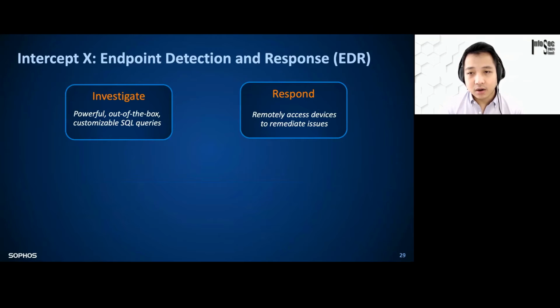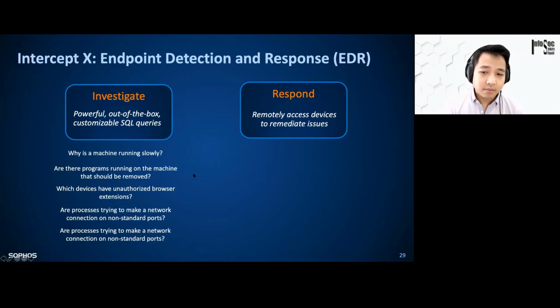So what is EDR all about? EDR allows you to do proactive investigations in your environment. For example, not necessarily triggered by a proactive protection mechanism, you might be experiencing some kind of slowness in your network or in your endpoint machines. You can remotely query those devices to see what's going on, and you can investigate.